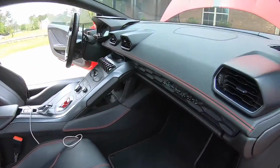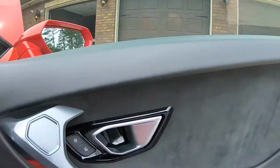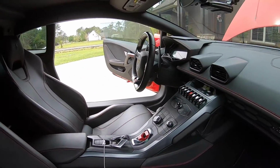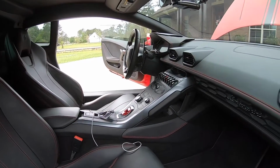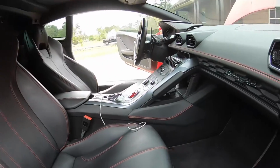Interior is just flawless. It's got the normal little wrinkles on the driver's seat from just riding in it, but the Alcantara looks perfect. Dash perfect. Everything perfect. The steering wheel had a couple of nicks on it just from grabbing it, but I mean, this car has, like I said, 13,000 miles on it, so you can expect a little wear.